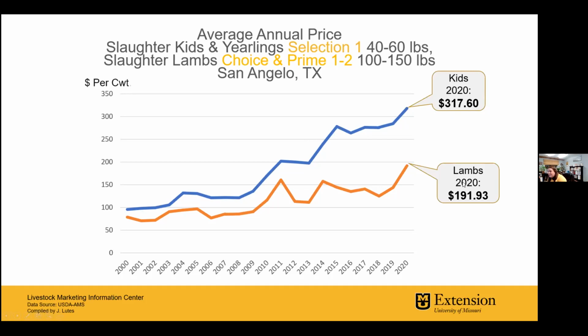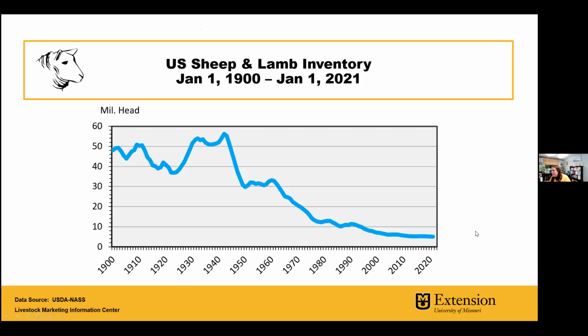If we look at lambs, and these are slaughter lambs, choice and prime 1 to 2s, 100 to 150 pounds, you can see that for a while we were keeping up. They had about the same type of trend line going on until about 2011. And then the goats really broke free of the lambs, and the lambs really became fairly steady up until last year. Last year, lamb saw a spike to about $1.91 a pound. We're going to take a look at why.